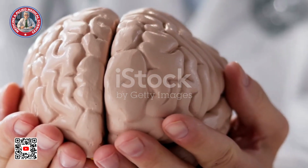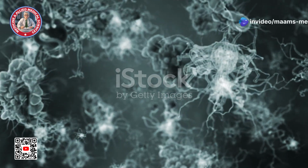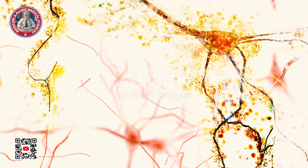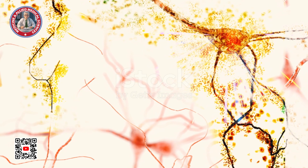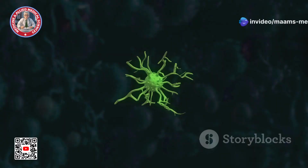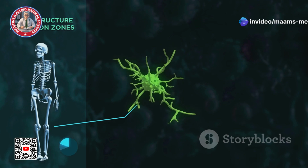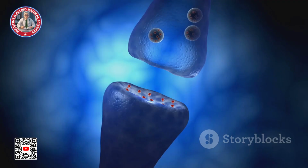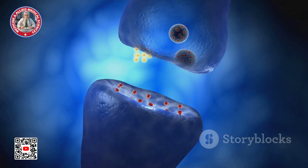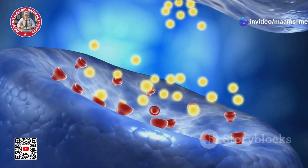Neurophysiology unravels the language of the nervous system, delving into the electrical and chemical signals that enable communication within this intricate network. Neurons, the fundamental units of the nervous system, are specialized cells that transmit information through electrical impulses called action potentials. These electrical signals travel rapidly along the neuron's axon, a long, slender projection that extends from the cell body. When an action potential reaches the end of an axon, it triggers the release of chemical messengers called neurotransmitters into the synapse, the tiny gap between neurons.